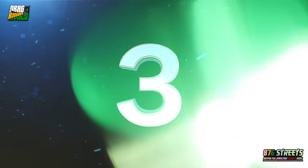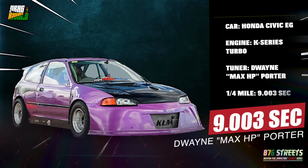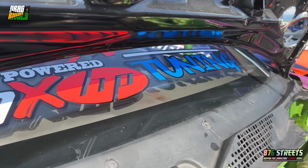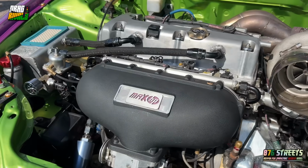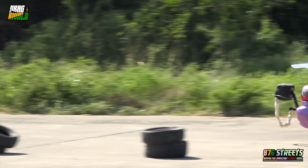Number 3. Coming in at number 3, Dwayne Porter. This all-wheel drive Civic was built and tuned by Dwayne Porter.